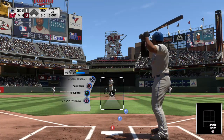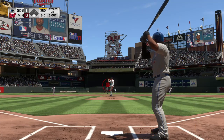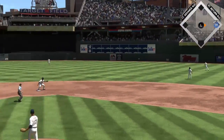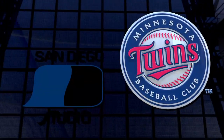You don't want to mess around with him. You know he's going to have the green light. If you throw one inside, he still might turn and burn. Smoke toward the hole. And that is through into right field for a single. Took advantage of a hitter's count on 3-0 and gets on base to keep the inning alive.